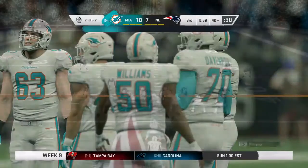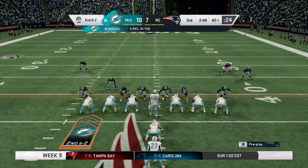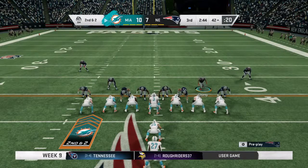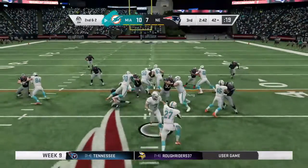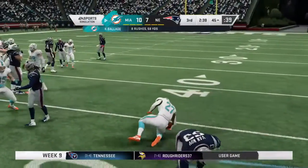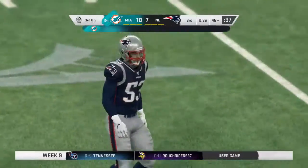Nice rhythm throw there on first down. He located his tight end, made a nice easy pitch and catch. Hoping he can break a tackle or two. Wasn't able to do that there, but still good yardage. They'll run here with Balaj. And he'll lose yardage on the play back at the 45-yard line.